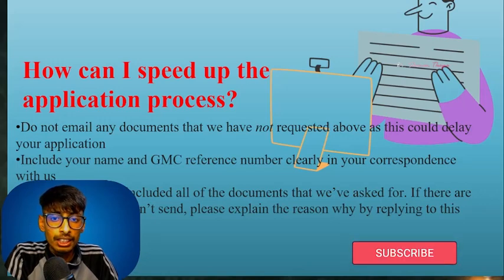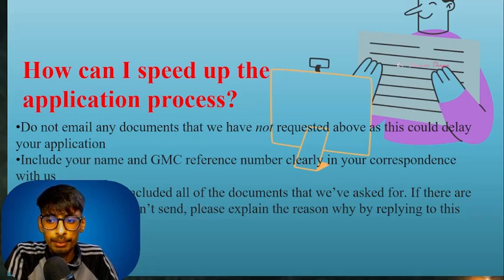The second point is, you need to provide your name and GMC number clearly in your correspondence with the GMC. The third is, please include all the documents that they have asked for, without adding additional documents. Just give all the documents they have asked for. And if you cannot send any document for some reason, for example, you have applied for the certificate of good standing but it's being delayed, then you can write them an email letting them know that you have applied for it and it's on the way, or it's being delayed for this reason.